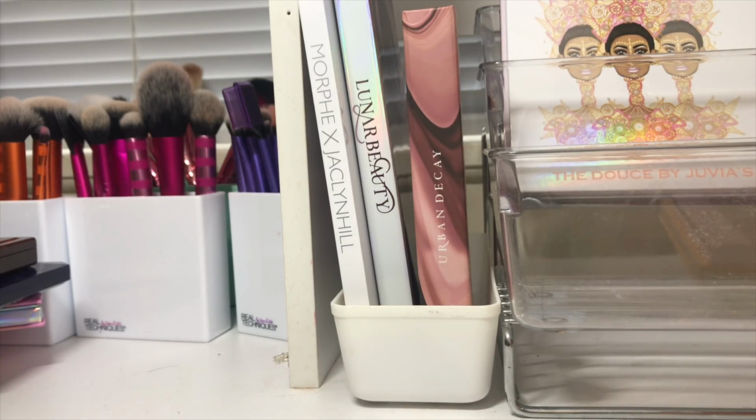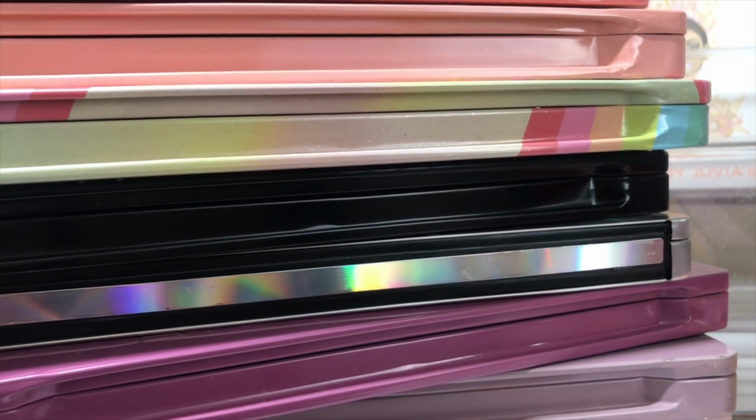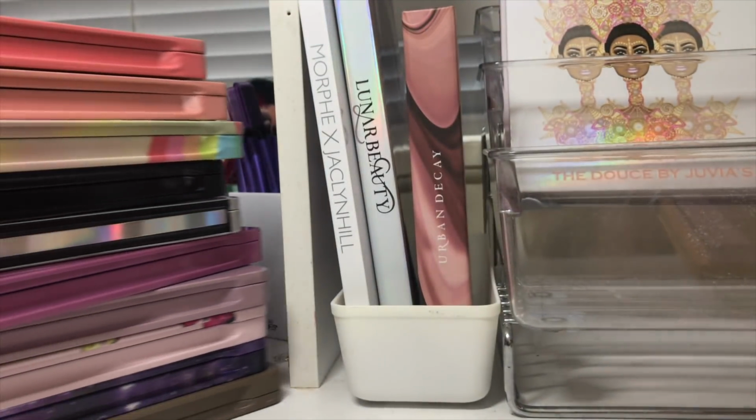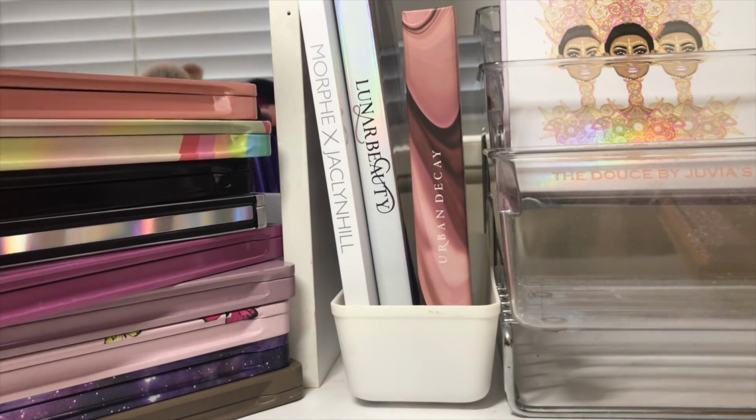And then I think we only have a couple palettes left. So these are my BYS palettes. As you can see, I have a lot of them. I don't have all of them, but I have a lot. So let's go through them quickly. Not all of them are good, but yeah.